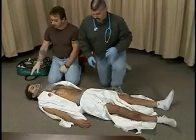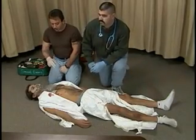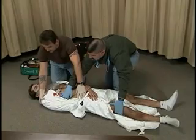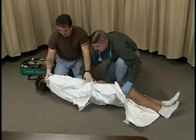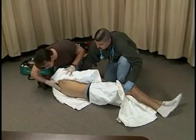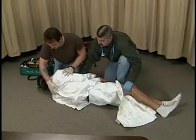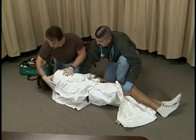Okay. This time we'll have our third partner maintain stabilization while we do a log roll. On the count of the person at the head, I'll take place for that. It's 1, 2, 3. Exposing the back. I don't see anything obvious. Correct. Okay, at this time I go ahead and bring a backboard in, roll them onto the backboard.